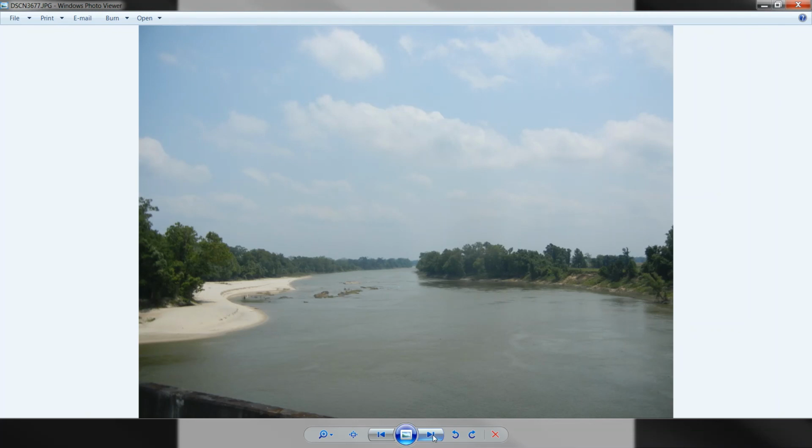Here's the Trinity River. This is looking south down the Trinity River from the bridge, just 3.5 miles away from the property. This river is great for fishing, hunting, wakeboarding, tubing, any kind of boating, camping, anything you want to do. You can play sand volleyball down here. It's really awesome. I go out to the Trinity River a lot in the summertime.